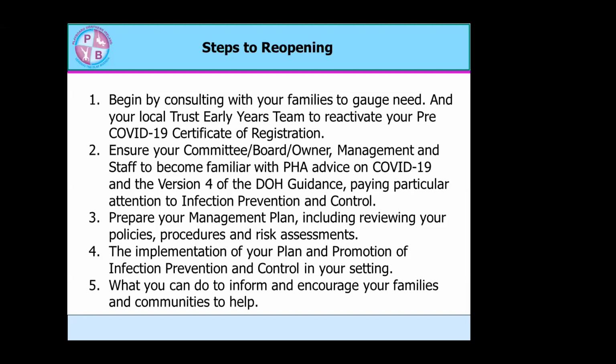Step 2, ensure your committee, board or owner, management and staff become familiar with PHA advice on COVID-19 and version 4 of the Department of Health guidance, paying particular attention to infection prevention and control. Step 3, prepare your management plan, including reviewing your policies, procedures, and risk assessments. Step 4, the implementation of your plan and promotion of infection prevention and control in your setting. And step 5, what you can do to inform and encourage your families and communities to help. We'll go through these steps one by one.